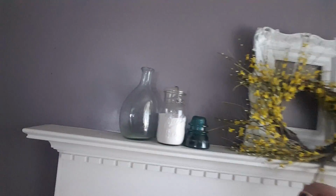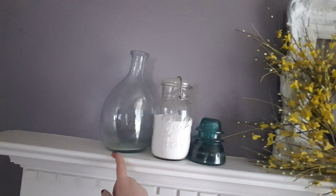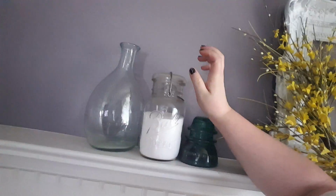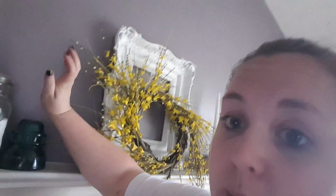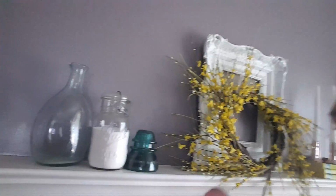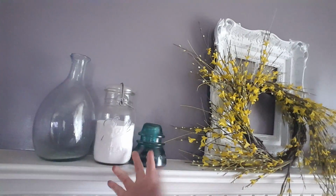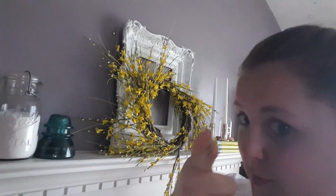And then over here, as you can see, I used that big glass bottle that I found at Goodwill. This is the salt we did for our wedding. Instead of a unity candle, it was a salt covenant. You can look that up, Google that. Anyways, this is the salt from our wedding. But anyways, Google. It's homework. Google salt covenant and tell me what you find.